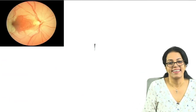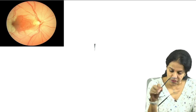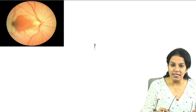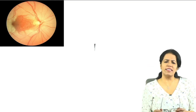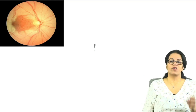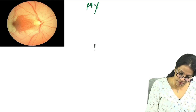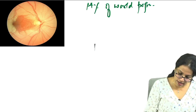What is this? You see what happens. You may have a patient suffering from central retinal artery occlusion, but he is not blind. His vision has not gone. The vision has not diminished or is only slightly diminished, not gone to 6/60 or less. But why is it happening? Because, by chance, this patient has a dual blood supply. Please remember with me that 14% of the world population has dual blood supply to the macula.